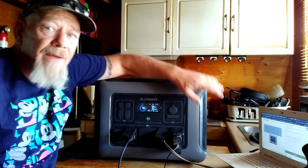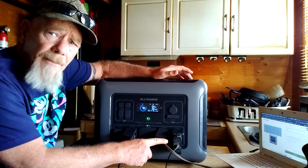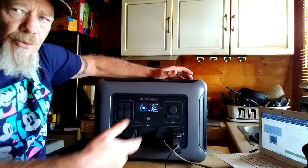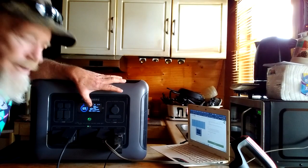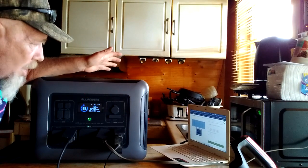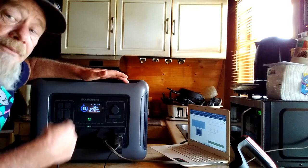Now, right now, I said I've got my laptop computer running off of this. That's plugged in right here. I've also got my microwave, and we'll go ahead and start this microwave up because I want to show you the watts and how many watts it's using for running some of these appliances. So let's start this up. I'm running my microwave right there. Okay, and on the screen it shows that I'm using 1,047 watts. So it tells me how many watts I'm using. Okay, the microwave is running 1,047 watts. And this power station has a 2,500 watt inverter in it up to 4,000 peak.